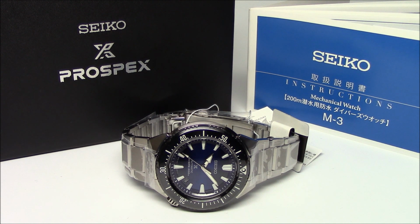What a stunning piece. I have the SBDC047, known as the Trans Ocean watch, shown right in front of you. Another watch from the Seiko Prospex collection. Obviously comes complete with the Seiko box, papers, everything's in Japanese because this is a JDM model.